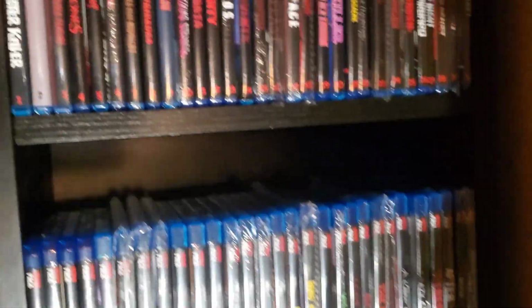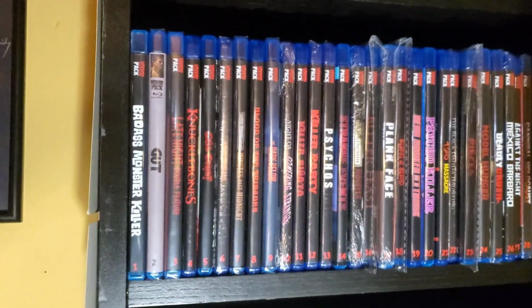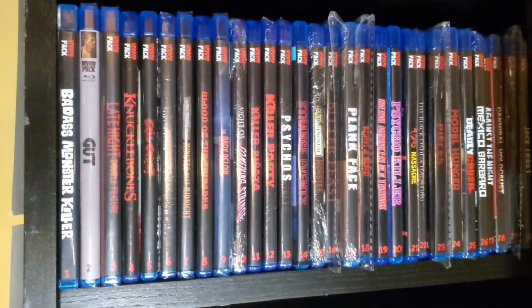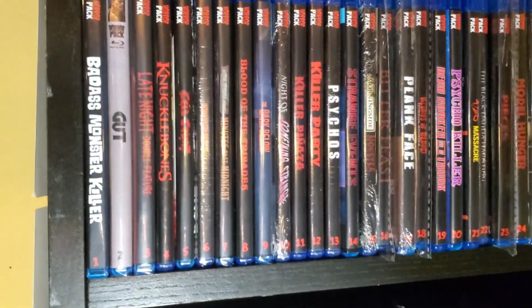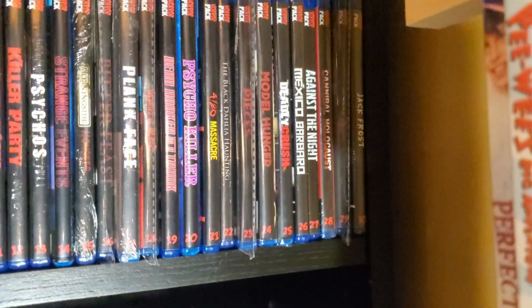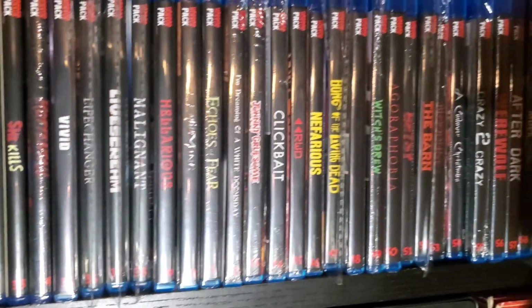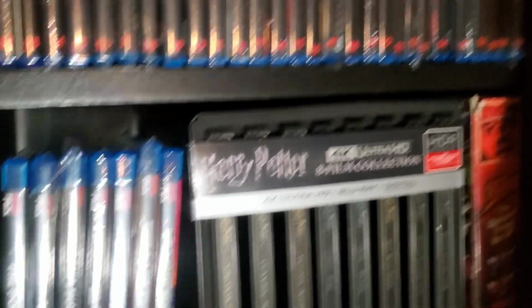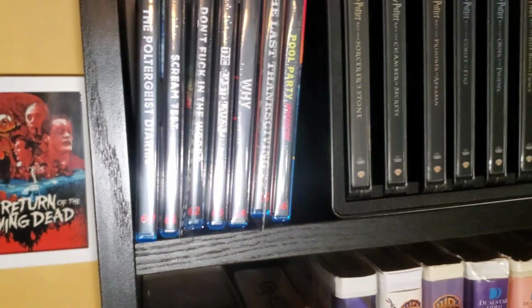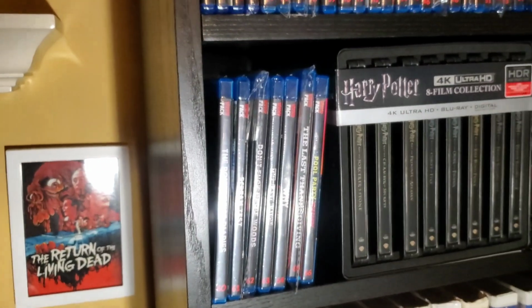And then we'll start at the top, but these are all the limited edition horror pack numbers exclusives. These are every single one from number 1 right there all the way across to number 30. Then right here is 31 all the way to 59, and then 60 through 66. But I have every single one of them all up to date.